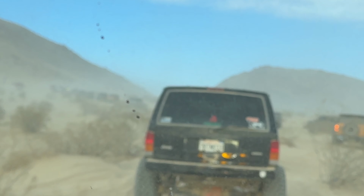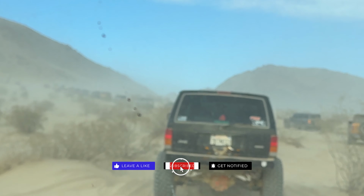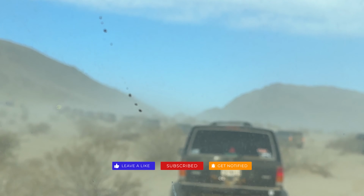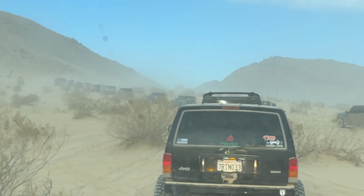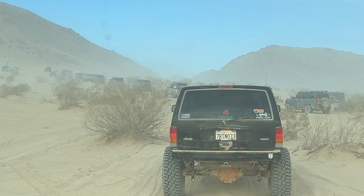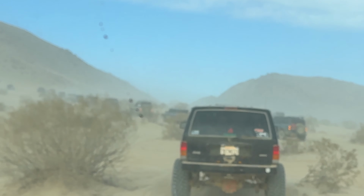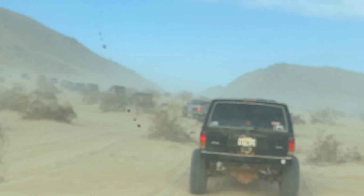So it's 7:52. So what we're trying to do is, this is called Chase the Race. And what that means essentially is that as the race is going on, we're going to go to different points on the track where we can meet up and get really close to them and watch them come through that area, get some good footage, and then we're gonna haul butt to the next location where we can get some footage, and really make it up close and personal.